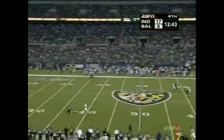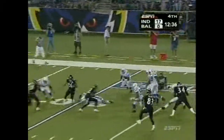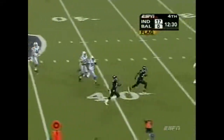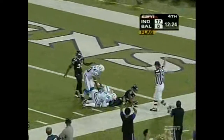Hunter Smith, as they came after him. Sims driven all the way back inside the 10. Flag is down. Sims with an escort. The punter, the only one left. Doesn't matter. It's coming back. And Hunter Smith slows him up. They get him at the 2.